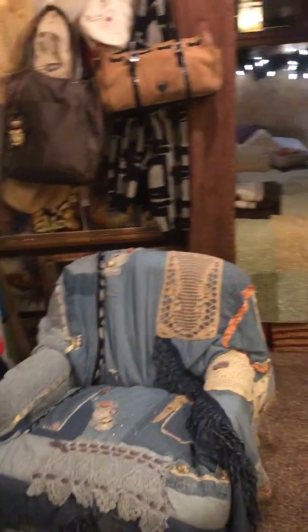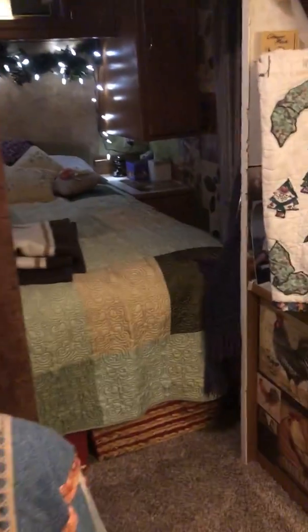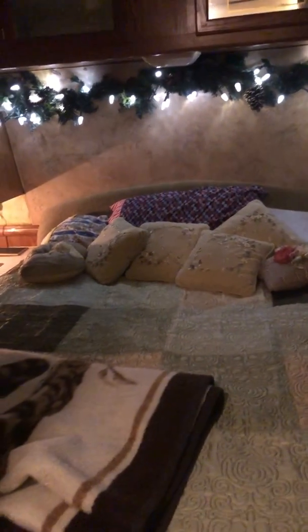Okay. We are here. It took a little while to get through that gate, but we got it. Didn't it, though? And this is our home sweet humble camper cottage home. And the bedroom, bone dry everywhere. So glad.